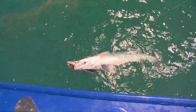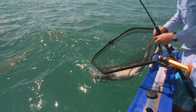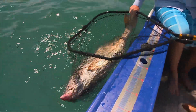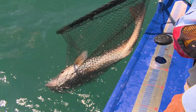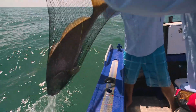It's a Jew. Humongous big Jew. Jewy. All right. Monster. Quick, quick. Holy moly. Swing him in, swing him in. Oh, yeah, baby. Now that is a black Jew. Holy moly. That's a cracker. What a fish. That's got to be 50 pounds. Feels like 50 pound, mate. When you pull it in, you'll be able to tell me.